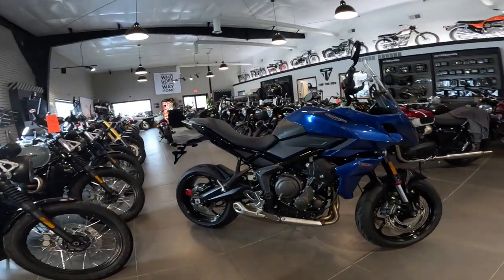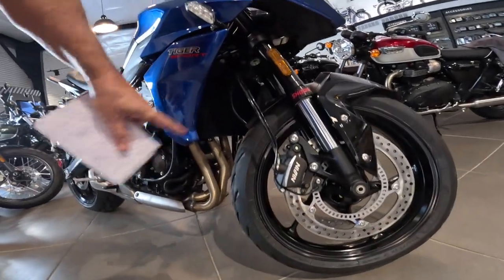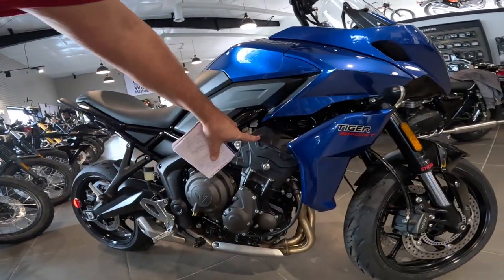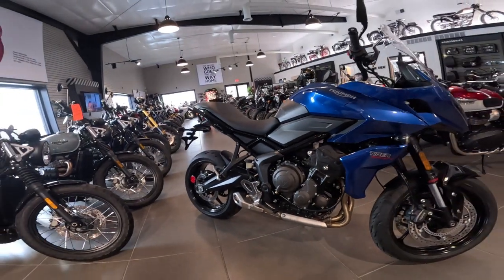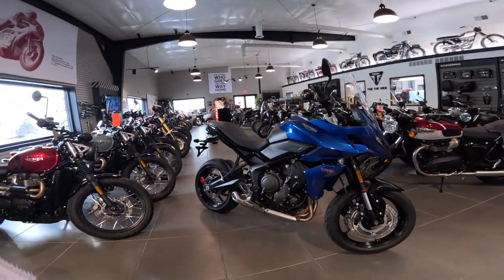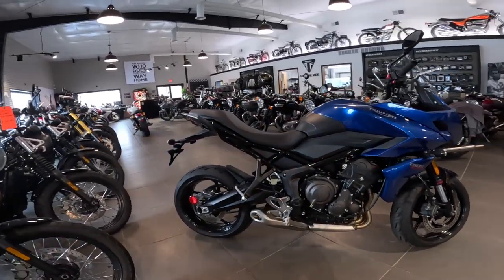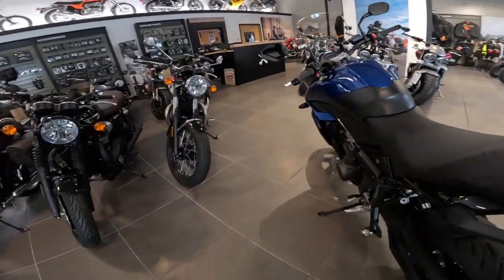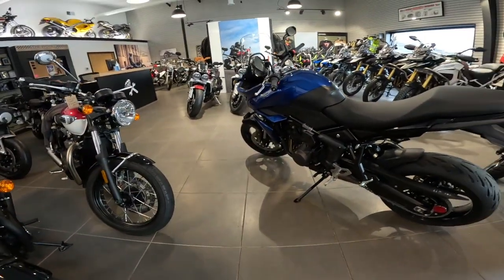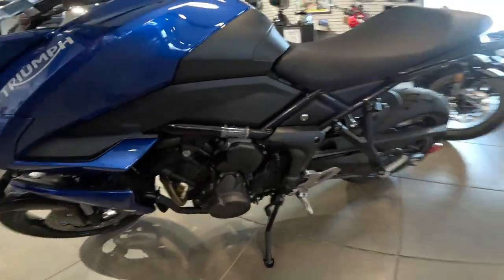So let's start with what it is. It's an inline triple. Look at that stainless steel exhaust. Liquid cooled, dual overhead cam, three cylinder, fuel injected, of course, six speed transmission. Absolutely beautiful bike. It's got just about 12 to 1 compression, 80 horsepower stock, 47 foot pounds of torque. That's about 64 newton meters.